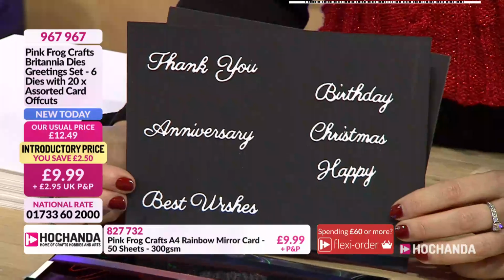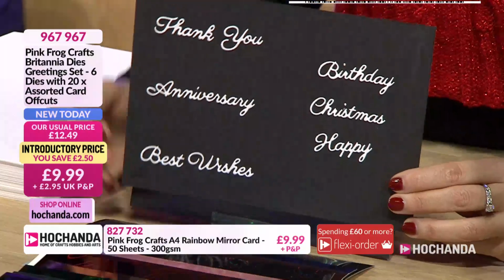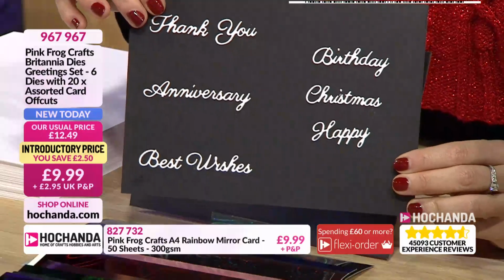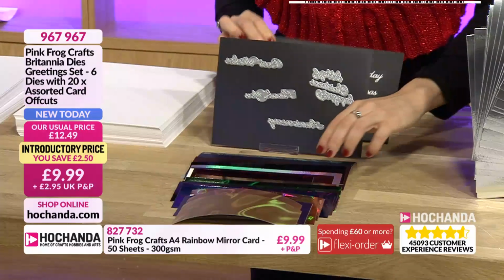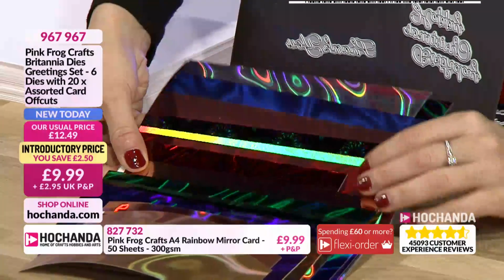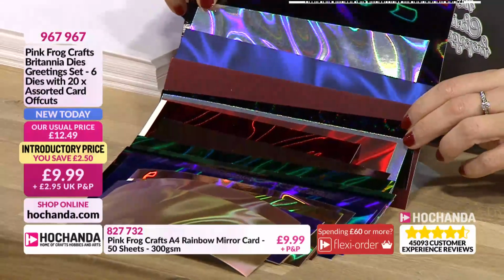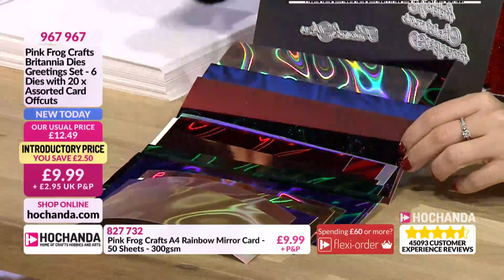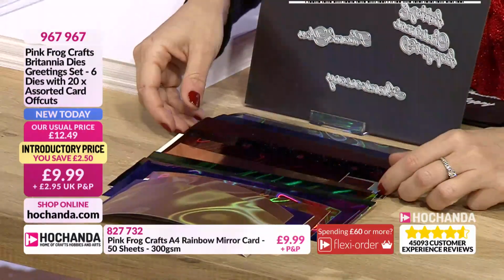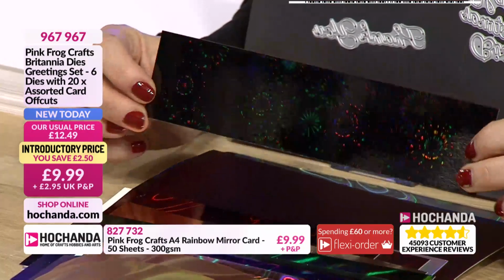So you are getting thank you, anniversary, best wishes, birthday, Christmas, and happy. Now you are paying £9.99 for them, making a saving of £2.50. However, Feefo Crafts have also put together a bundle of beautiful specialty cards. Now they are going to be 20 different ones. There might be a variance in the sizes that you are getting, but you are getting 20 different ones. And as Karen was pointing out, they have got 20 different types of specialty card.